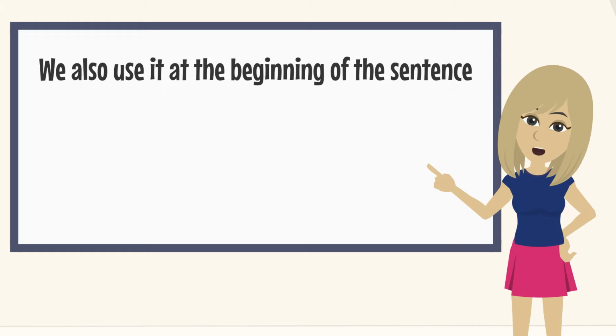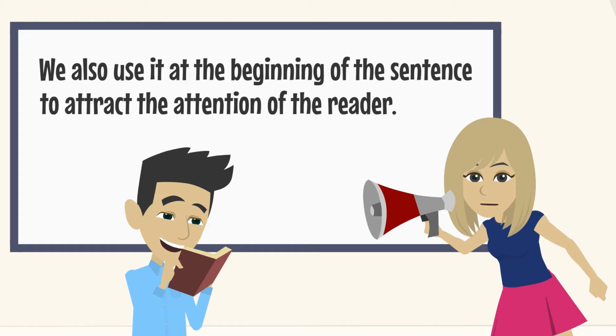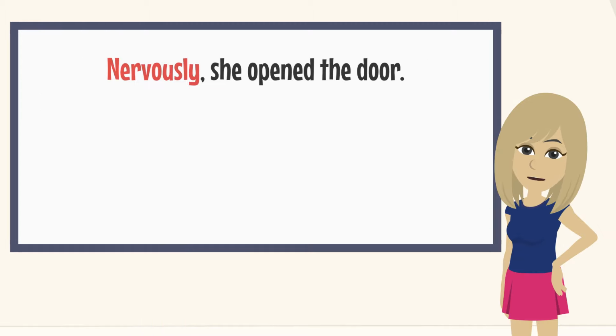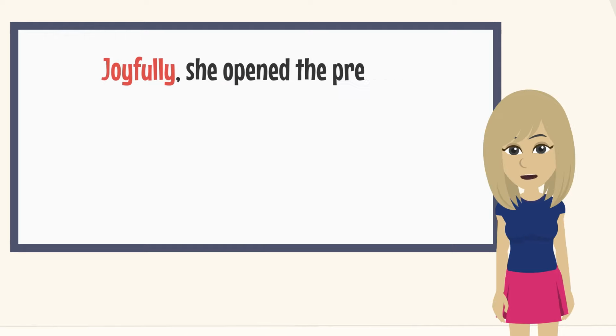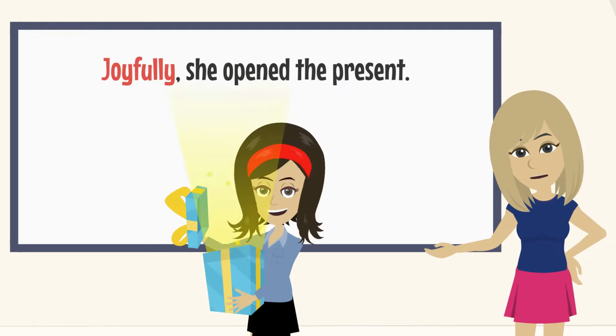We also use it at the beginning of the sentence to attract the attention of the reader. Nervously, she opened the door. Joyfully, she opened the present.